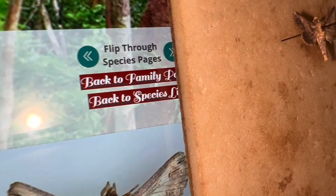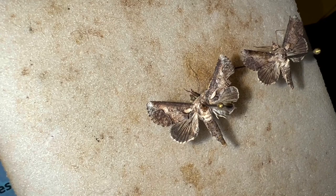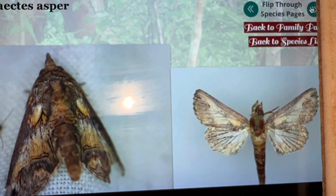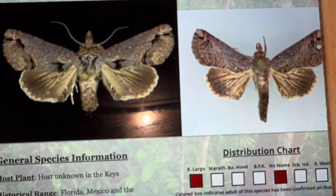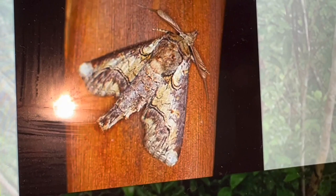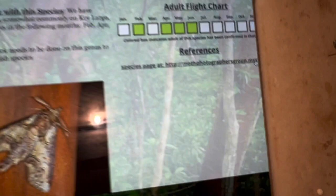It's possible, guys. This one on the left is possibly asper. And let's try going to the next one and see what nana looks like. Oh, nana's got... This one doesn't have any variability. Now, I'm going to go with asper. So, yeah, I'm going to go with asper, guys. And if I'm wrong, Jim Trowbridge will correct me.